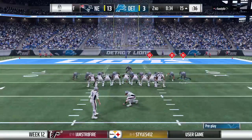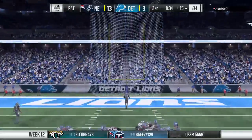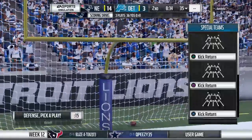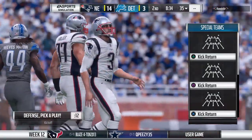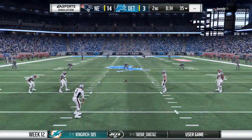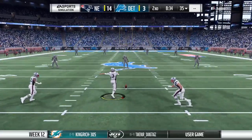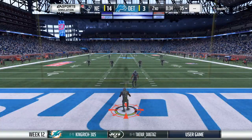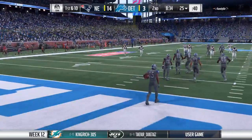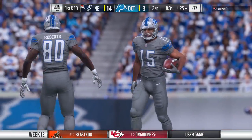The point after try for Gostkowski. And this one's right through to make it a 14-3 ball game. Gostkowski now out to kick it away. And a fair catch signaled for and taken successfully. The Lions offense, they get ready to head back onto the field.